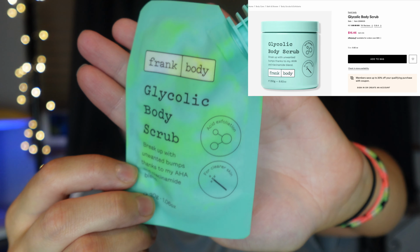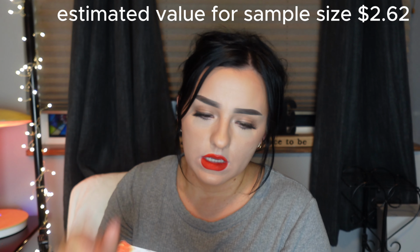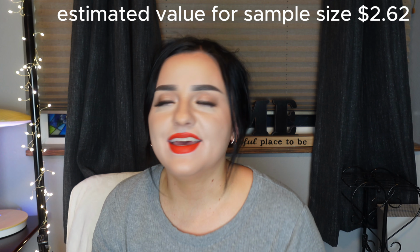Pull out the first item. This thing right here is this glycolic body scrub by Frank Body. The full size is $22, and I will do the math and post it on the screen of what the retail is estimated for the travel size, the sample size, whatever. Anyways, okay, how many times can I say whatever? So anyways, body scrub.